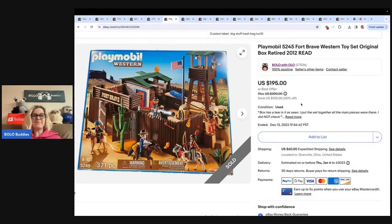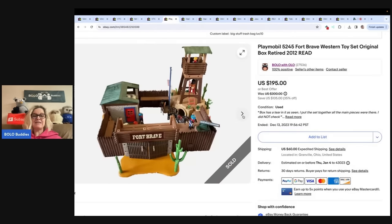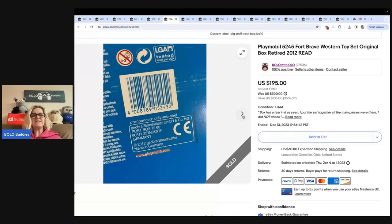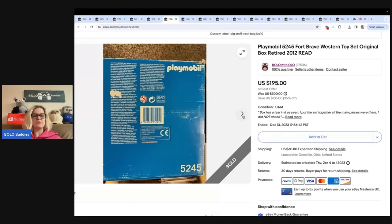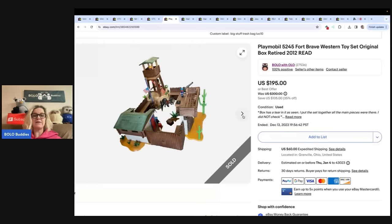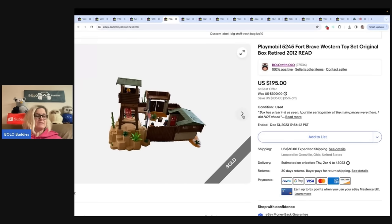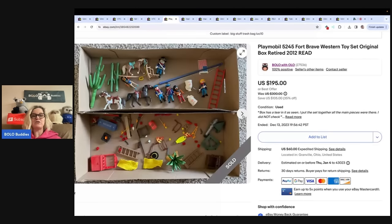Now, this one is amazing, and I did take the time to put this together. You probably think I'm crazy. I don't normally put things together, but this wasn't too bad. It's from 2012, made in Germany, and it wasn't a lot of pieces, guys. It did take me a little bit, but definitely worth the time. I sold this for $195.